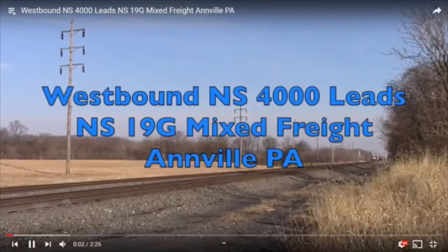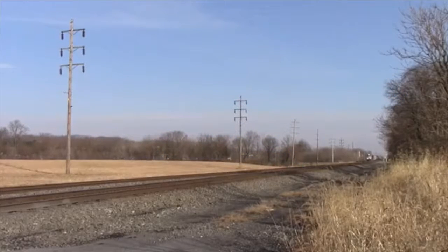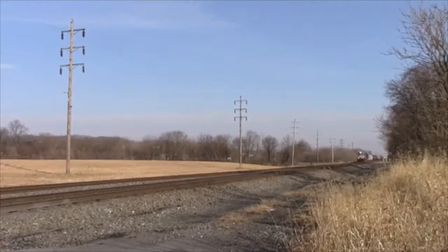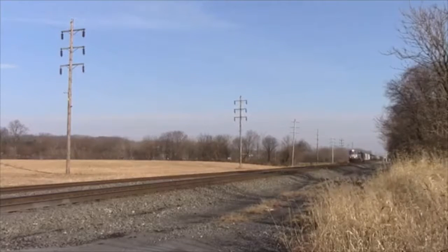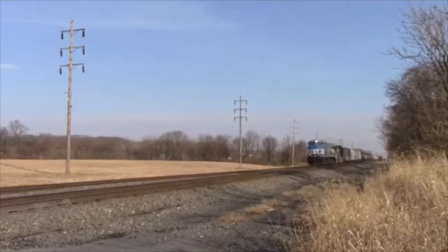Oh boy, this is a good one. NS4000 leading NS19G mixed freight. There it is, I can see the blue from. And I remember that on my birthday too. Boy, did that make my birthday, so here it comes.